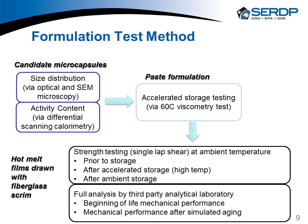Initially, right after the samples were cured, there was a full set of data gathered. And then after a series of different simulated aging environmental exposures, they were tested again to verify that the adhesive wasn't deleteriously affected by incorporation of the polymer shell into the formulation, because chemically that is the only difference in the formulation.